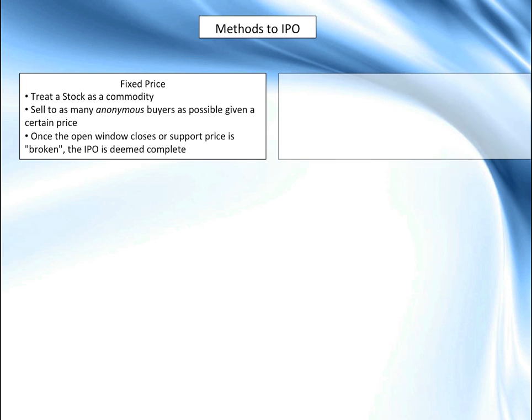The second method of analyzing stocks is book building. In book building, we really treat a stock as a ticket to an event. If you could imagine, there's those famous jokes about saying, never ask someone on a plane what they paid for the ticket price. Book building is really the same thing.